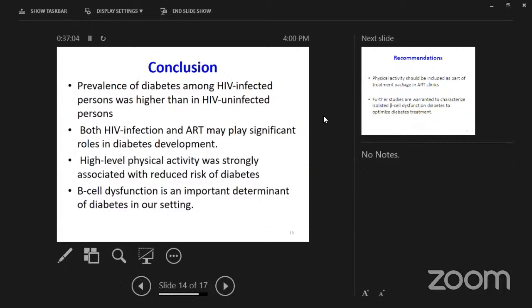So in conclusion, prevalence of diabetes among HIV infected persons was higher than among HIV uninfected persons, suggesting that we need to improve diabetes services in the care clinics. But also for both, HIV infection and care play a role in diabetes development. High level of physical activity was strongly associated with reduced risk of diabetes, and beta cell dysfunction is an important determinant of diabetes in our setting.